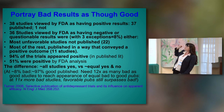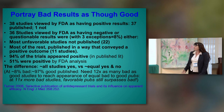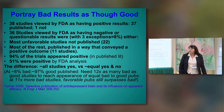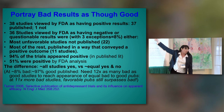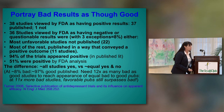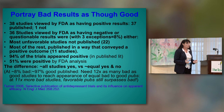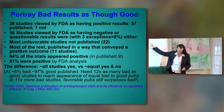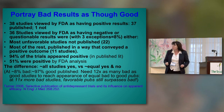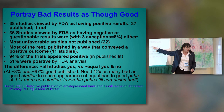There were 36 studies that were viewed by the FDA as having negative or questionable results, and with only 3 exceptions, or 8%, either these were not published at all, the vast majority of them, or they were published in a way that misleadingly conveyed the outcome as though it were favorable. So that a doctor or researcher or patient going to the medical literature would see that 94% of the trials appeared favorable compared to reality, at least as indexed by FDA analysts, which found that it was 51%, essentially the difference between unanimity and a coin toss.